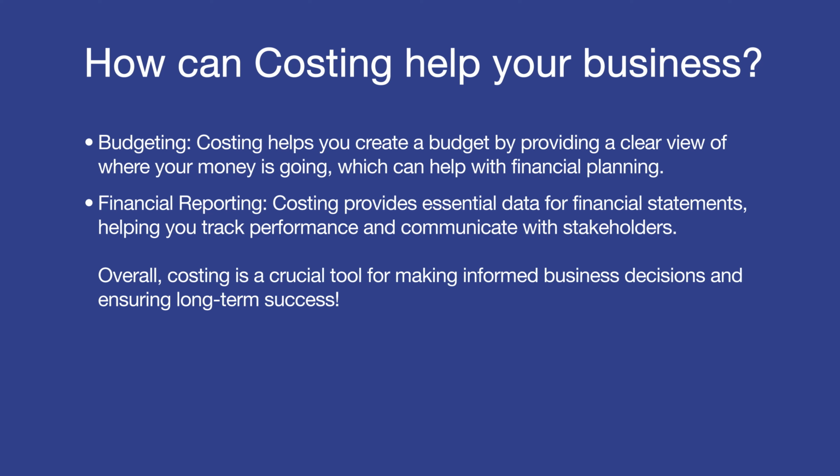Financial reporting. Costing gives you the essential data you need for financial statements, which helps you track how your business is doing and keeps everyone, like investors, directors and shareholders, in the loop. It's key for good communication and making informed decisions.